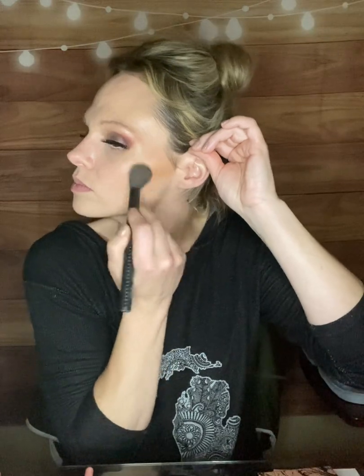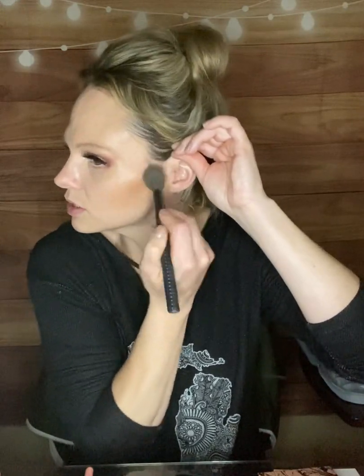Yes. This is definitely something that I will continue to have in my collection and repurchase when it's gone. Oh, I just love it. Obsessed. I originally wanted it so bad because it said hydrating and I have dry skin, and I really do honestly feel like it is a very hydrating formula. It doesn't dry down into the skin, and it's just really nice.